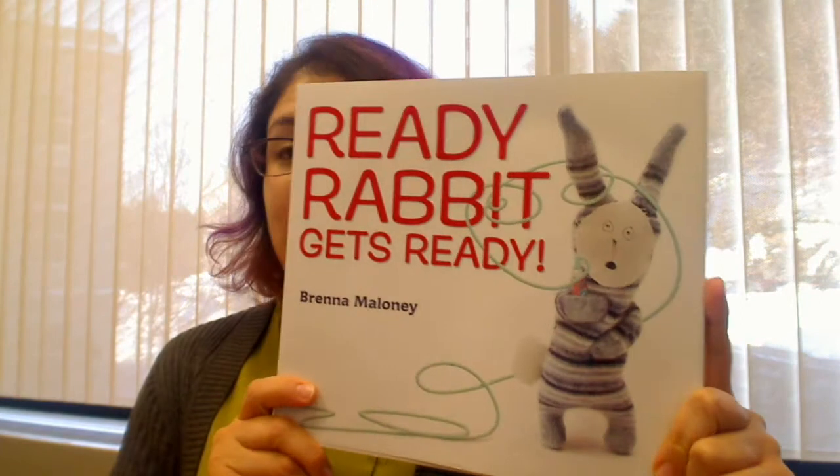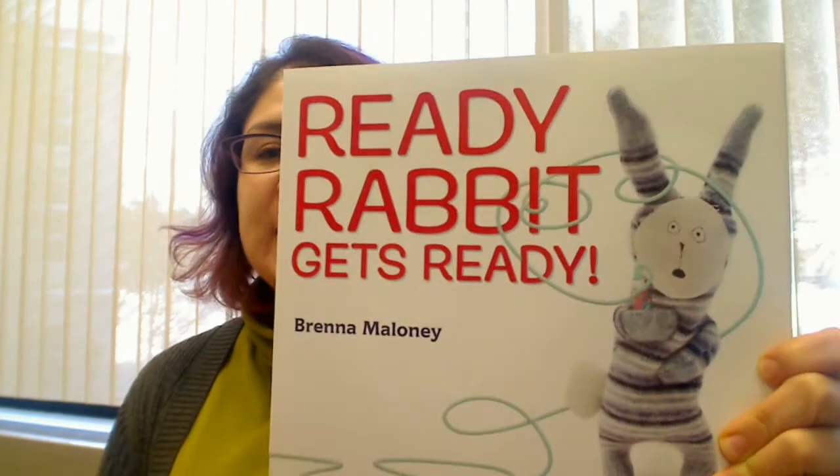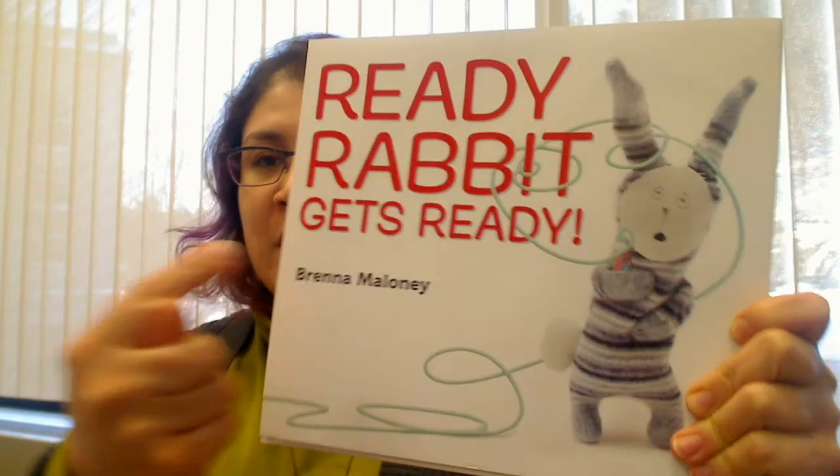All right. Ready Rabbit Gets Ready. Can't believe I said cat. That was a slip. Ready Rabbit Gets Ready. I don't normally like books like this, but this one is adorable. Look at that little face. This is about a rabbit, and he reminds me a lot of like Skippy John Jones-ish. He's always having fun.